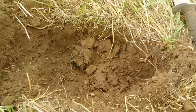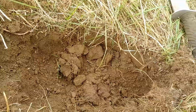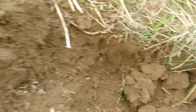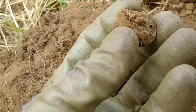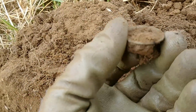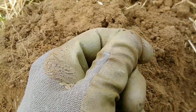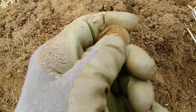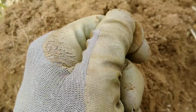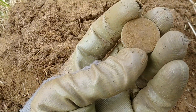Well, I've dug a few bits of lead since the last bit of video, and this signal was reading 1718 thereabouts, so I actually just missed a pinpoint. It was just to the side there. Now it's either a coin or a button. I'm really hoping it's my first coin. Oh, could be. What is that, halfpenny shape size?